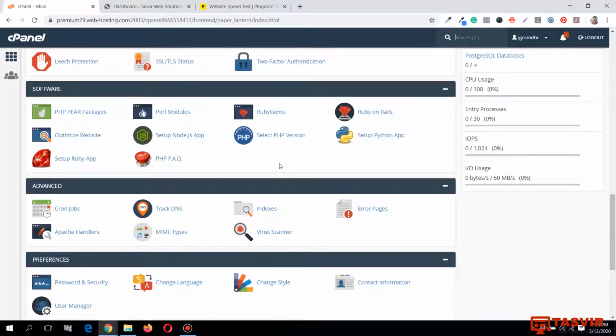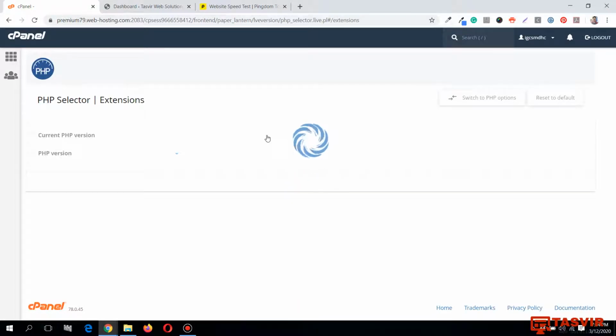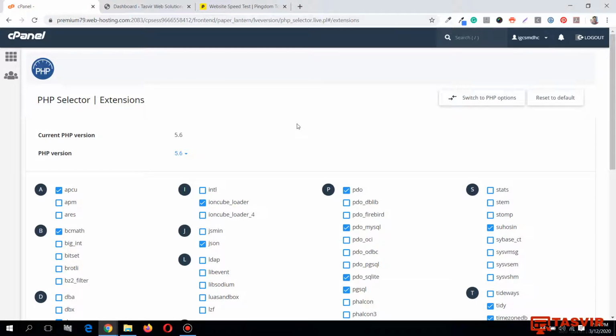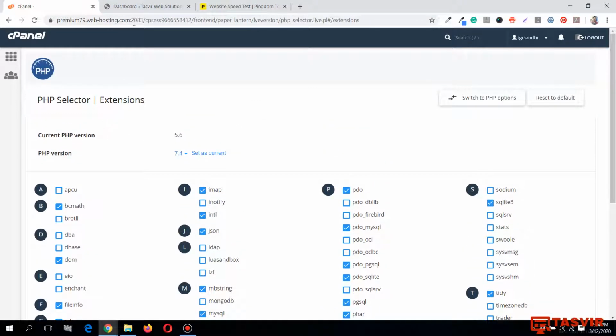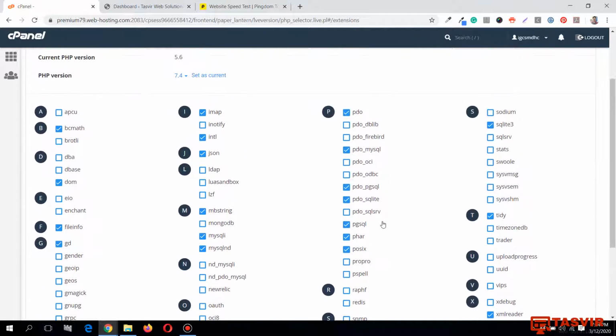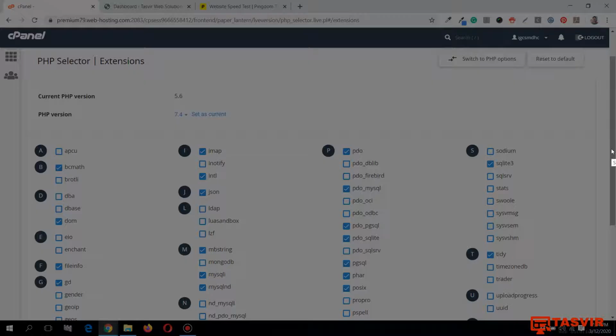Okay, let's go ahead and update the PHP version. In my cPanel, under the software section, I get the option to select PHP version. When I go there, it's loading. See, my current PHP version is 5.6. I'm going to click over here and pick the latest PHP version. Before you set it as current, there are going to be a lot of settings, so let me take a quick screenshot just to make sure.